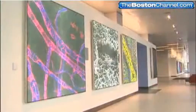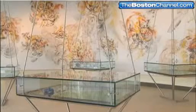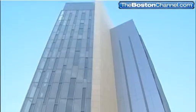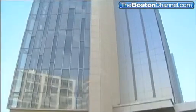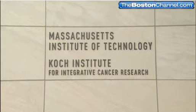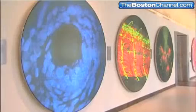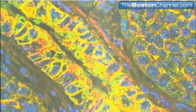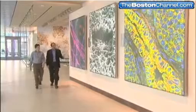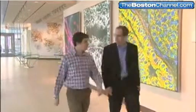These walls burst with color too, but the art here comes purely from the realm of science. I think most people will find this science to be quite beautiful. In the heart of Kendall Square is MIT's new multi-million-dollar David H. Koch Institute for Integrative Cancer Research. Its front lobby houses a gallery adorned with arresting biomedical images from MIT's most cutting-edge labs. Robert Urban is the Institute's executive director.